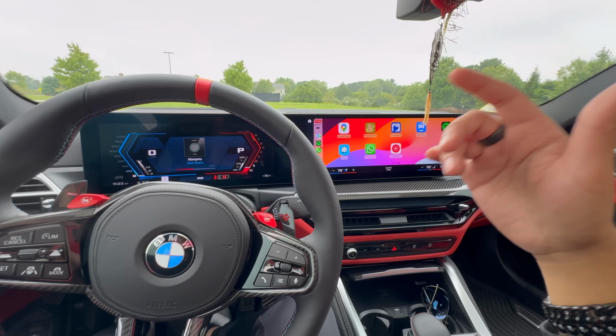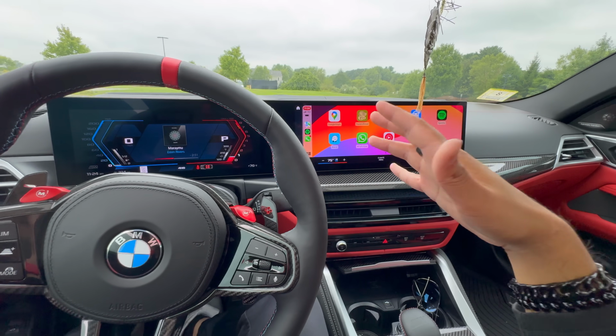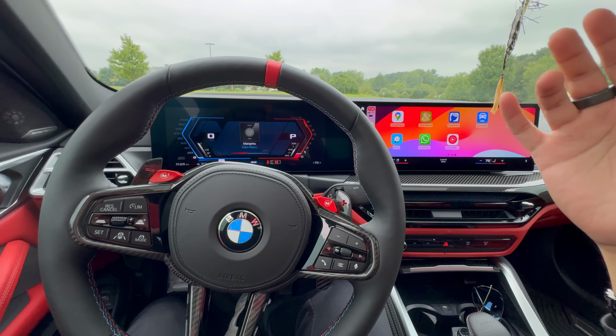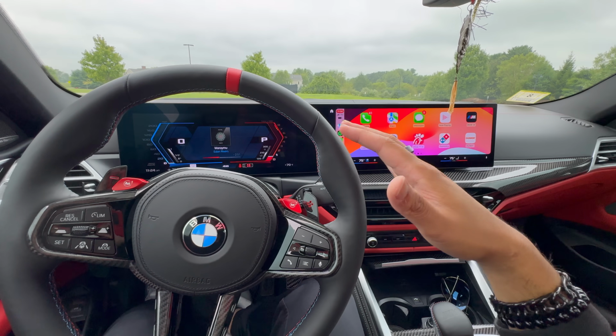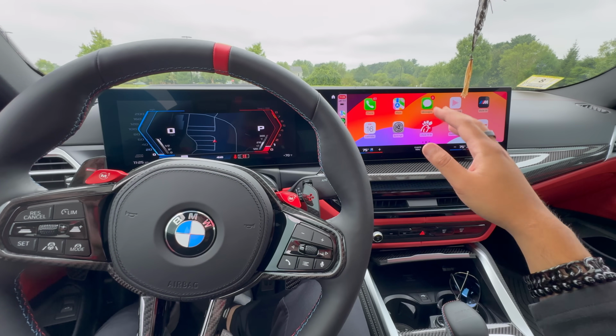Without further ado, let's go ahead and see which one is the best GPS to use in your BMW. For this video, we're going to be going over each of the 4 different GPSs. We're going to be going over the pros and the cons of each one. And then finally, at the end of the video, we're going to be seeing which one I think is the best one and what I think you should use given the situation that you're in. So let's go ahead and get started. In no particular order, we're going to be going over each of the 4.